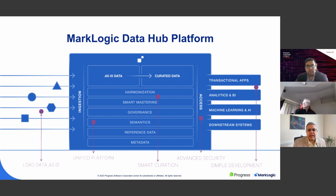Getting the data from the as-is to the curated, there's a lot of things that can go into it. One is you can make it look the same, which is the harmonization part. You can make the tags or the column headers look the same, but you can also make the content look the same. And you can use semantics, or basically industry-specific ontologies or vocabularies, to help with that content harmonization as well.